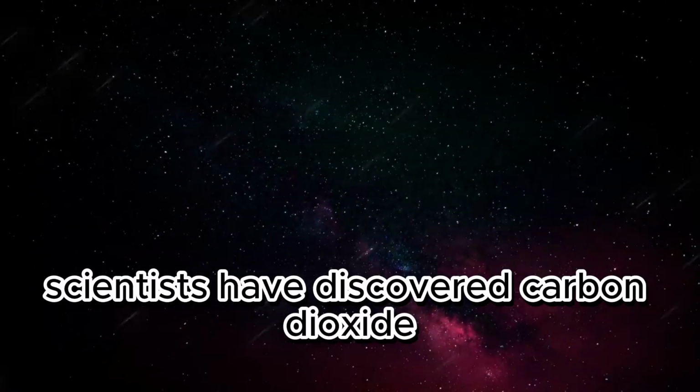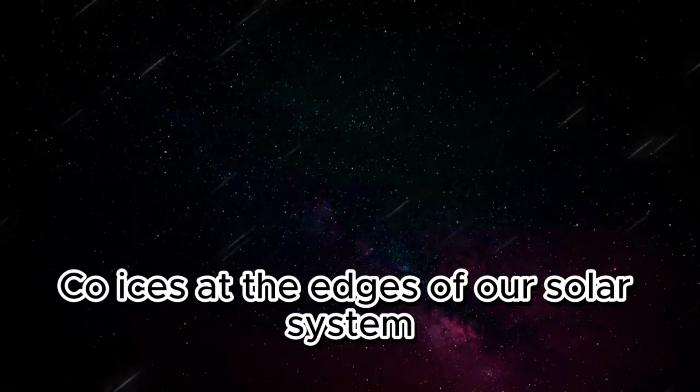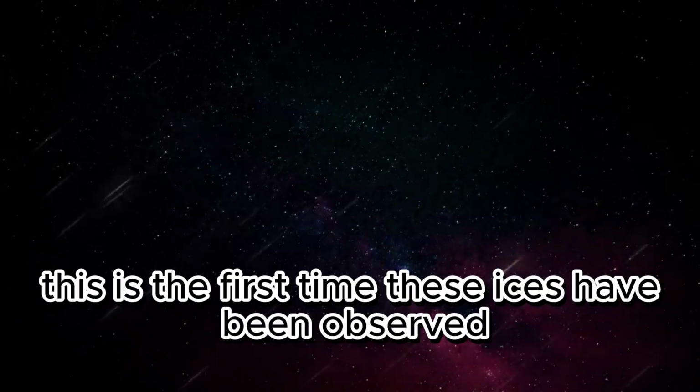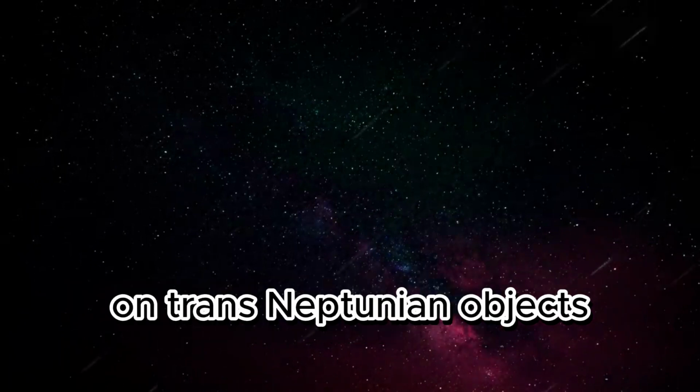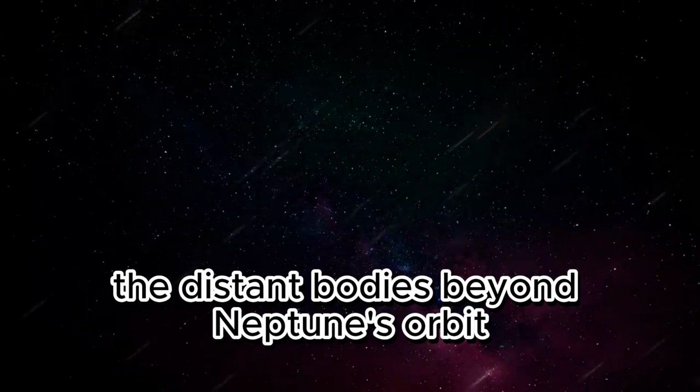Scientists have discovered carbon dioxide, CO2, and carbon monoxide, CO, ices at the edges of our solar system. This is the first time these ices have been observed on trans-Neptunian objects, TNOs, the distant bodies beyond Neptune's orbit.